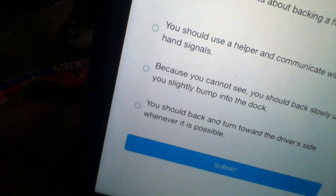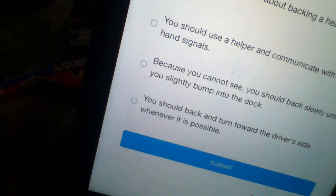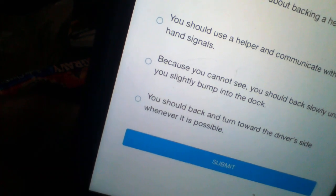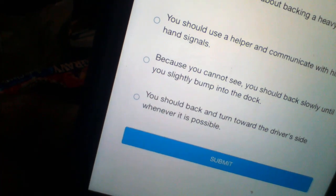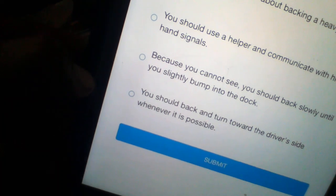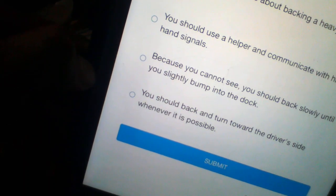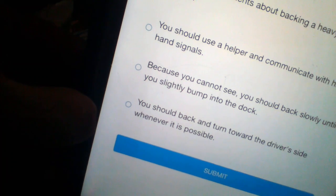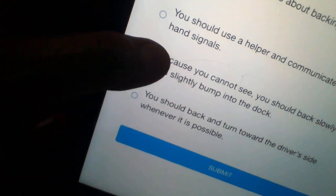Number 35. Which of the statements about backing a heavy vehicle is not true? A. You should use a helper and communicate with him with hand signals. B. Because you cannot see, you should back slowly until you slightly bump into the dock. Or C. You should back and turn toward the driver's side whenever it is possible. I'm going B. Because you cannot see, you should back slowly until you slightly bump into the dock.